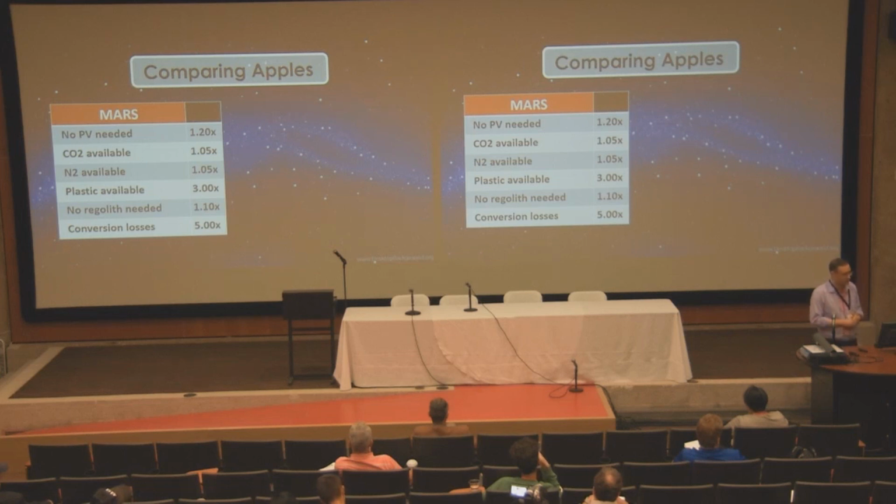Plastics availability, I think, is a considerable advantage of Mars. Albeit you can extract the metals, I think producing things from metals on the moon is going to be significantly harder than producing plastics on Mars. No regolith needed. Well, it's a one-time thing that the telerobots put the regolith on the lunar greenhouse, so I think it's a relatively small percentage of the mass. But then the conversion losses are about fivefold. Okay.